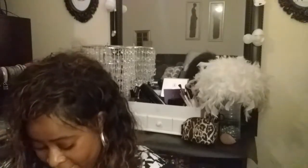And also I picked up this top. It's called Topshop, and this is supposed to be a designer brand. I got it for $4.99. It's just a little casual shirt. You know, fall is coming, so yeah.